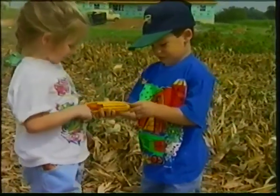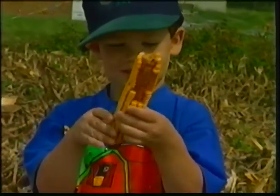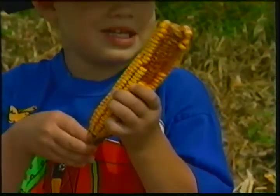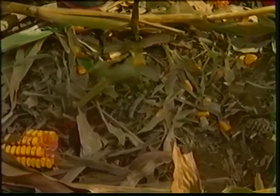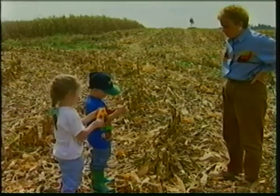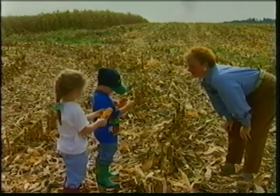Then we got to do just what the combine does, pull the corn from the cob. I saved some of the cobs for treasures.